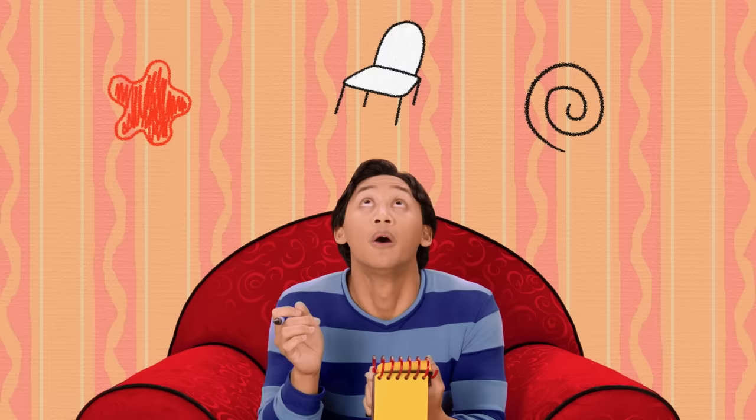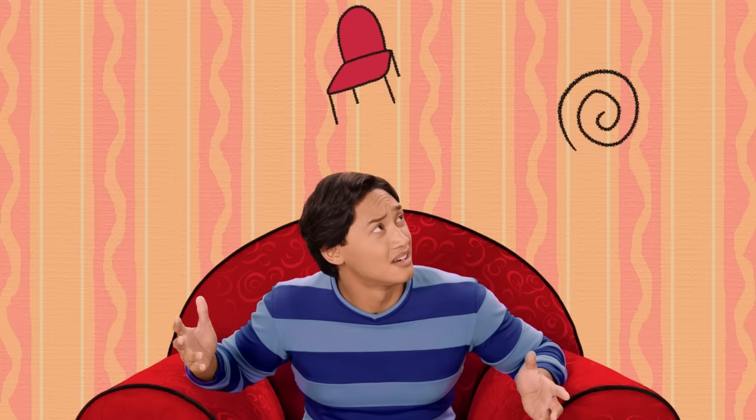I've got an idea. Is the best hiding spot a chair that swirls and swirls with the color red going for a ride on top? No! Oh, no. Oh, well, what is the best hiding spot with the color red, a chair, and a swirl?